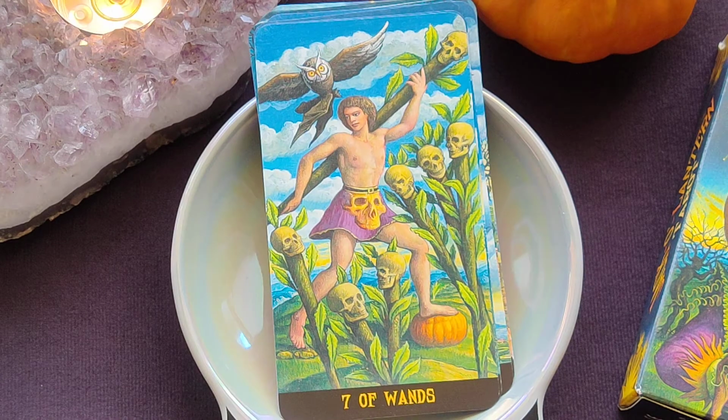And you received the Seven of Wands. Pisces, you are supported by the spirit of the jack-o'-lantern. Take your next step. You are always protected in your fight.